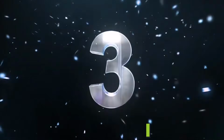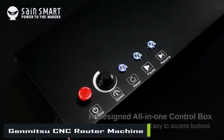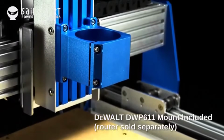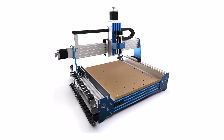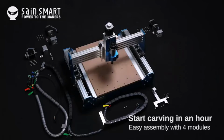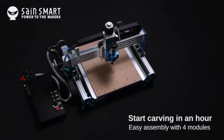Number 3. Genmitsu CNC Router Machine. This CNC router machine is a professional-grade machine that offers exceptional precision and performance. With its extended working area and advanced features, this CNC router is perfect for experienced users and those who demand high-quality results. This CNC router utilizes an integrated mainboard and offline controller, allowing you to work without the need for a constant computer connection.